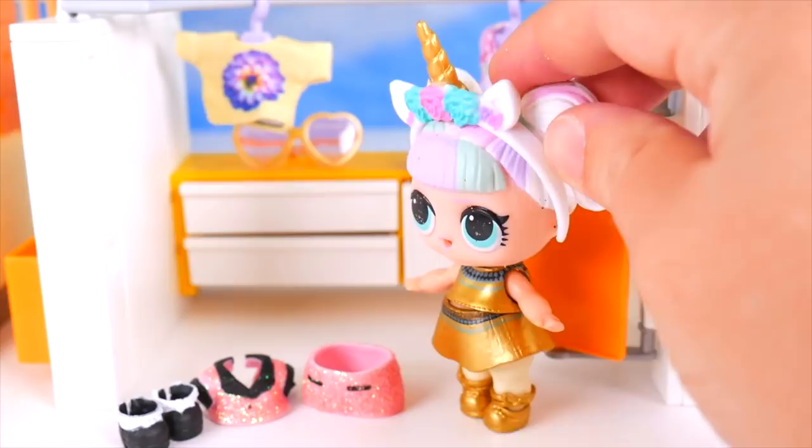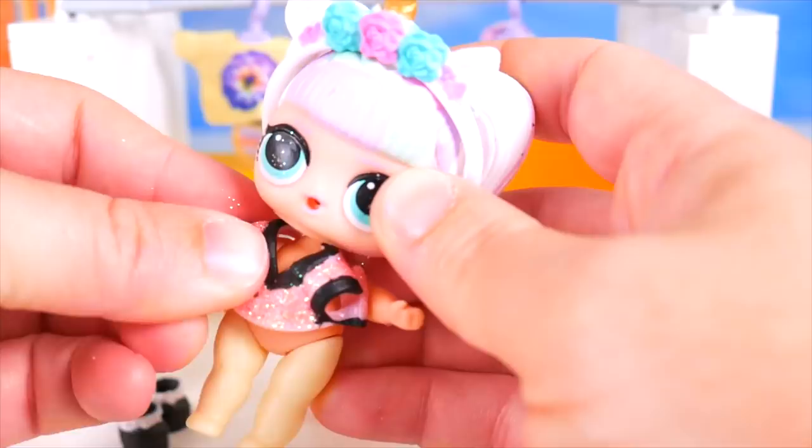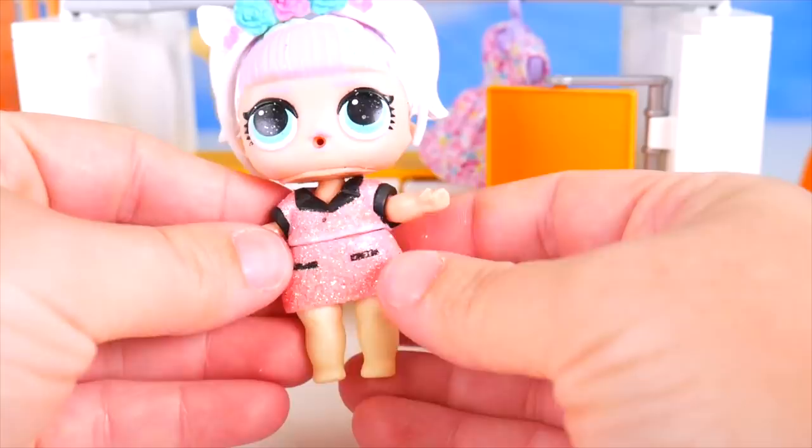Guess we'll go ahead and help Unicorn get changed into her pretty out-to-dinner outfit. Let's get these clothes off and slide on. Oh, she's right. It is kind of glittery. Whoops. Her unicorn's coming off. And now this really cute little skirt. I even love that it has the little pockets on the front. She's got some cute black little sneakers to go with it.